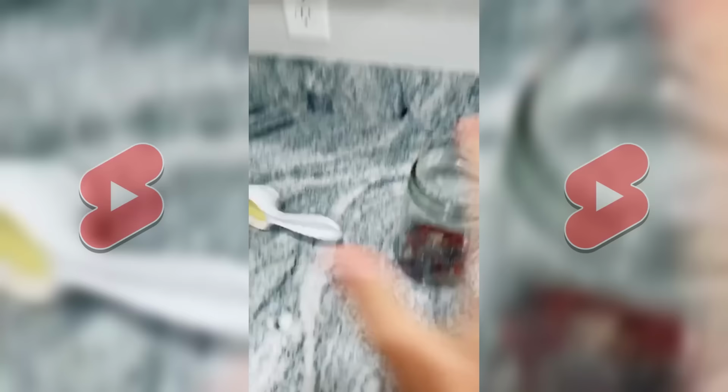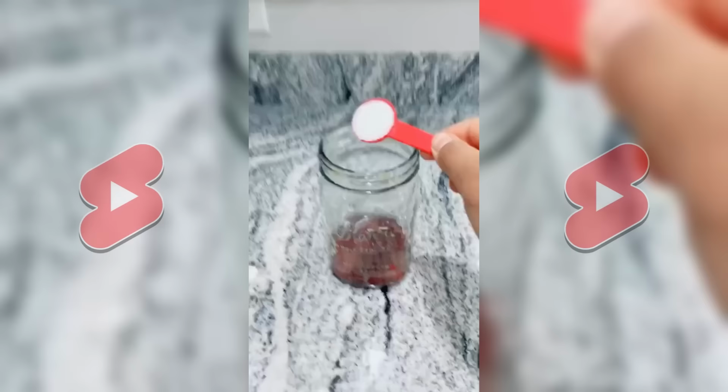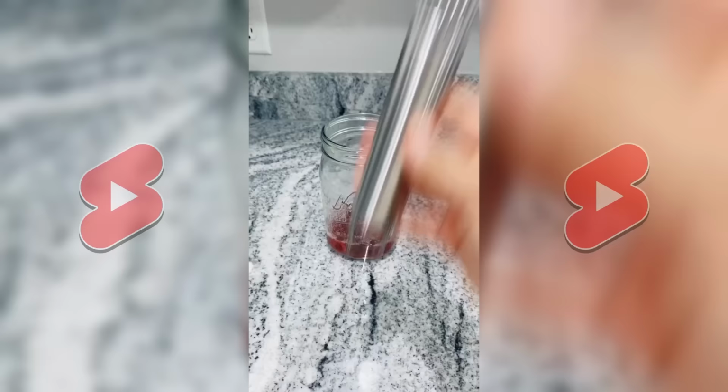Wow, that was hard to do with one hand. Add in about 2 tablespoons of sugar. More or less, depending on how sweet you like it. Mush everything together. I'm using a whisk.